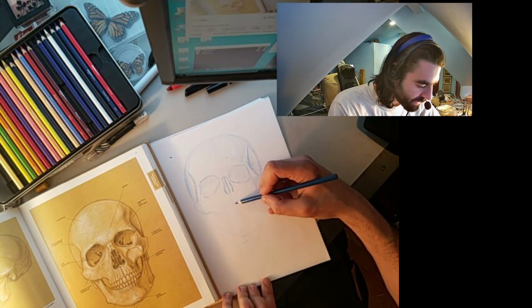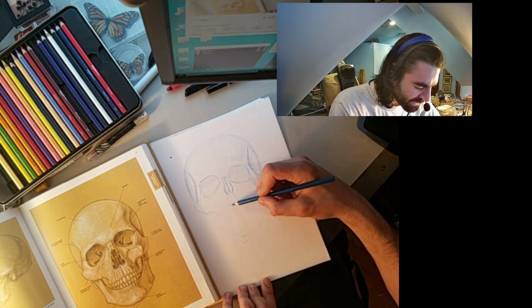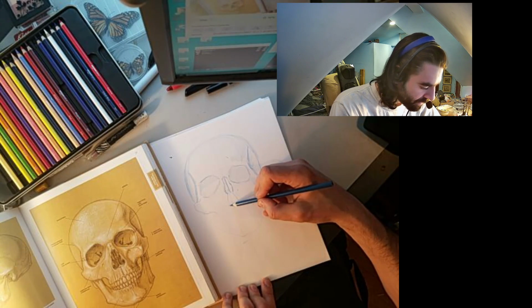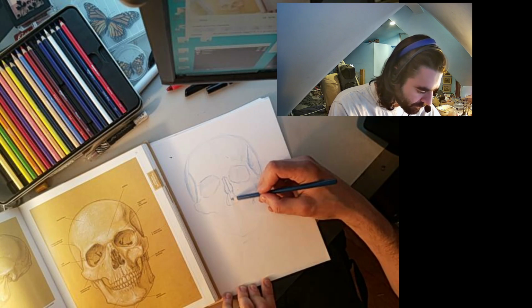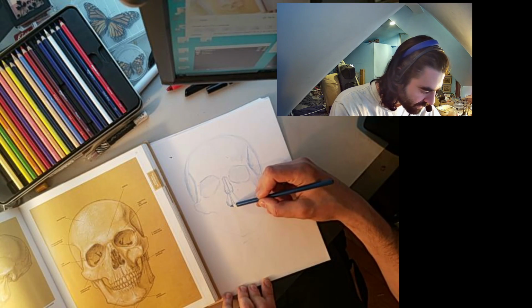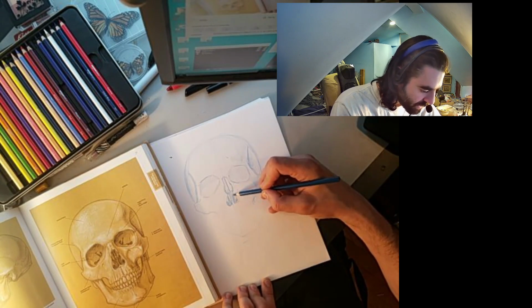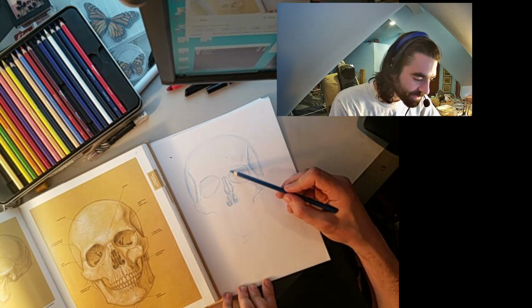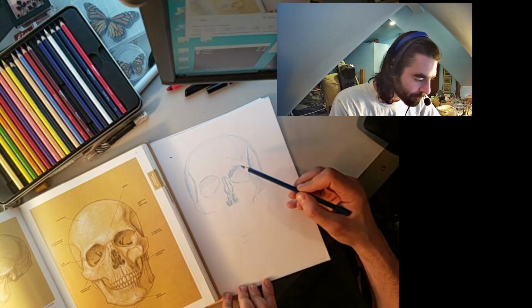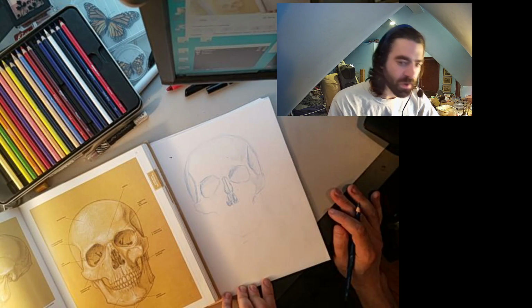And then we've got something called the nasal cavity, which extends from the top of the zygomatic arch to the bottom. There's a little bone separating them from the left and the right. It is shaded in a little bit, so I'm gonna put just a little shading. I almost dropped my pencil. This all needs to be way darker, but we'll get back to this. I need some hard lines.